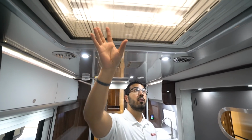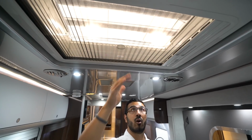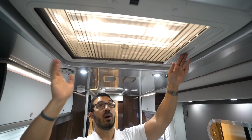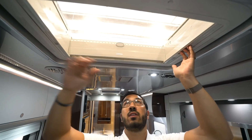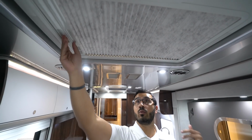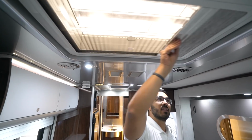You'll notice the power skylight here. You have the screens, that way you can actually open this all the way up. You don't have a bunch of bugs coming in. It is power. I'll show you the control a little bit later here, but you just touch a button and then that will lift right up. You can remove the screen if you want, just to be straight open. And then you also have the full night shade, if you will. Normally on a side window, it's a privacy shade, but here it basically just blocks out all the light.